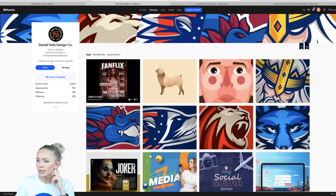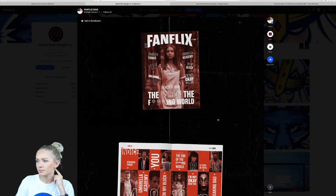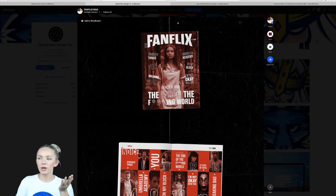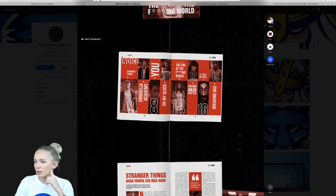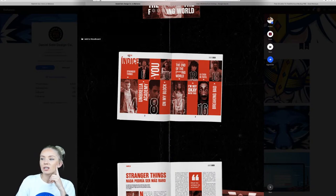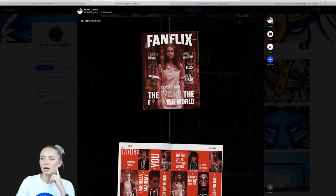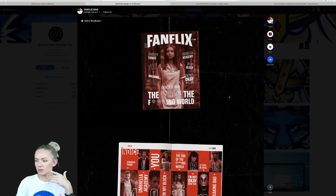And let's take a look at this Fanflix magazine. Okay, so I would love to have a description here, but I am assuming it's a magazine for fans of Netflix. Very nice. I would maybe make the cover even red so it represents their logo a little bit better. Okay, like you did here. Oh, look, maybe you can use the same typeface for the cover so that it is more cohesive.